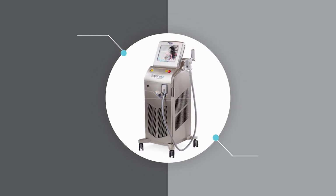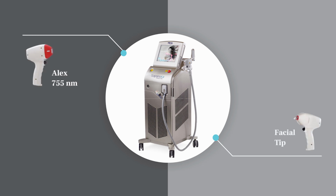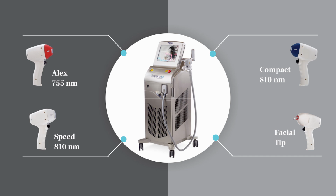Multiple laser wavelengths, that is 755 nanometers and 810 nanometers, are available in Soprano. Combined benefits of the Alexandrite wavelength and the diode laser allow you to treat the widest range of clients with varied skin and hair types all year round to achieve the best possible clinical results.